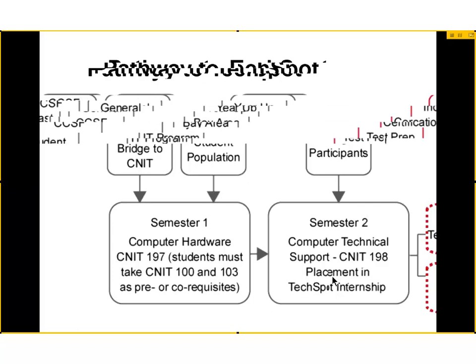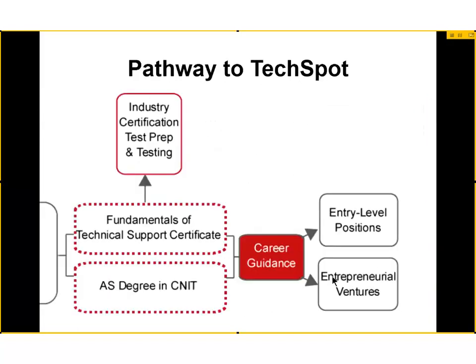So after the internship, and after they complete their work on these certificates or degrees in CNIT, then we're ready, the path takes them out of our programs and into a number of different areas. So students may be interested in preparing for industry certification test prep or taking industry certification exams from companies like CompTIA, which is a vendor-neutral industry certification provider, or perhaps an entry-level position in industry, or entrepreneurial endeavors such as small businesses in their communities.